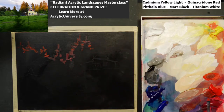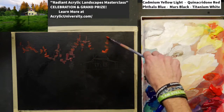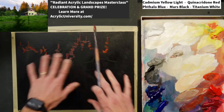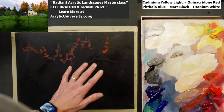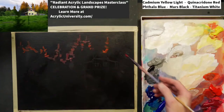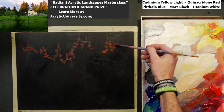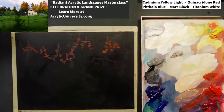So I'll just talk real briefly here. What I'm doing here is I'm just drawing in the scene. We've got a really cool late evening sun hitting the tops of these trees. And what's really cool, can I share a little story about this house and this scene? Yeah, go for it. Okay.